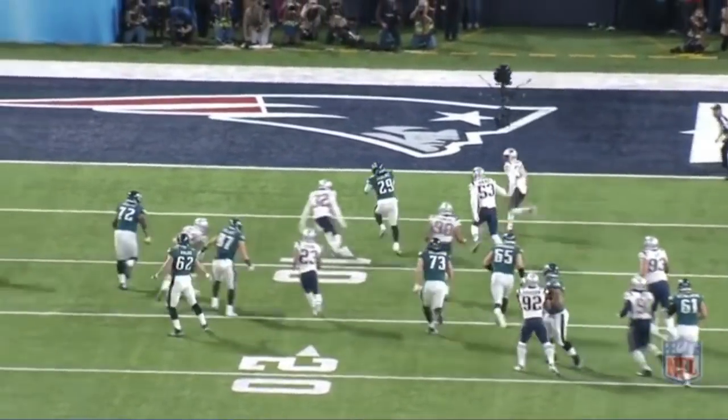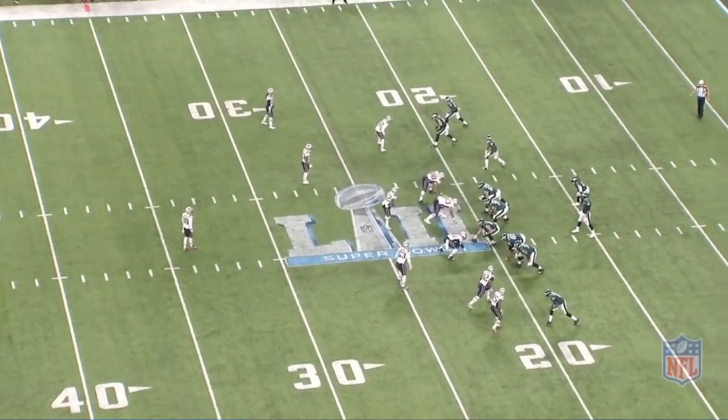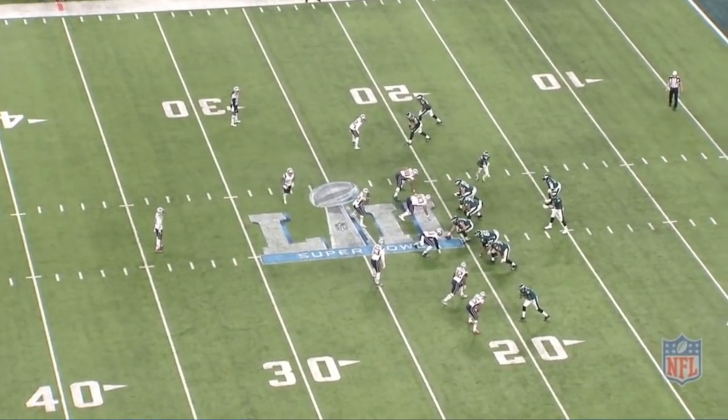We're gonna see it again there. Blount goes in for 6, the Eagles take a big lead. Now this drive was an important one. Drive number 6, 2 minutes to go in the second quarter. The Eagles have a 15-12 lead after the Patriots instantly responded.